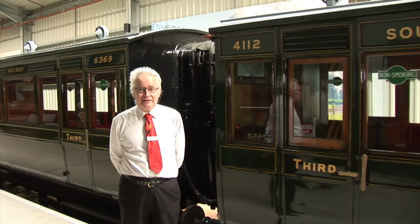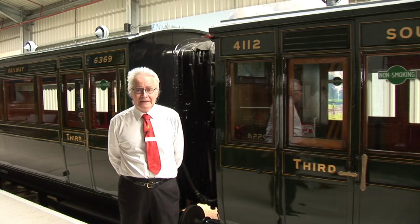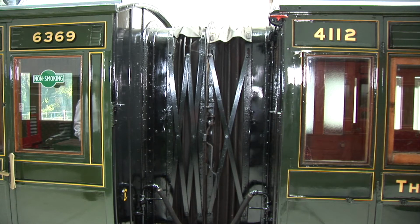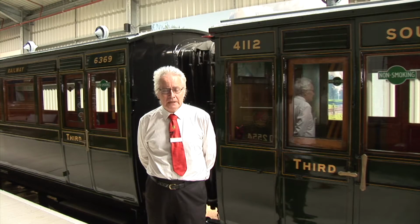I'm going to be looking at the 2 carriages behind me. They're carriages which come as a pair. As you can see, there is a small connecting corridor between the 2. And that makes it unique on the island because we don't have any other coaches or carriages with any corridor in them.